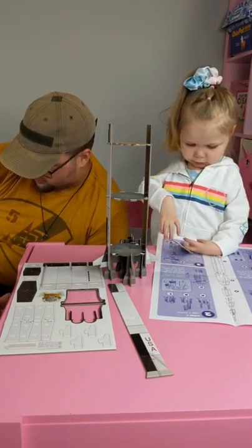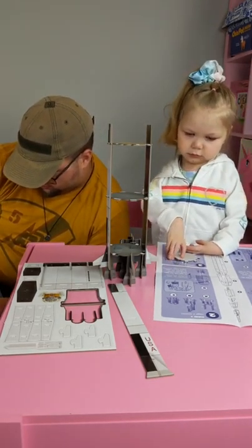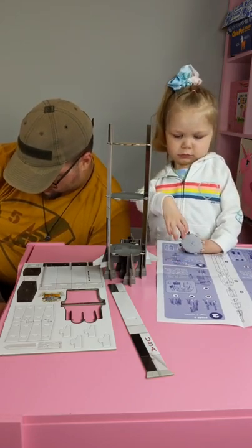Yes, I'm going to set up a P.O. box in Florida so people can send cards and letters, because I know a ton of people want to do that.